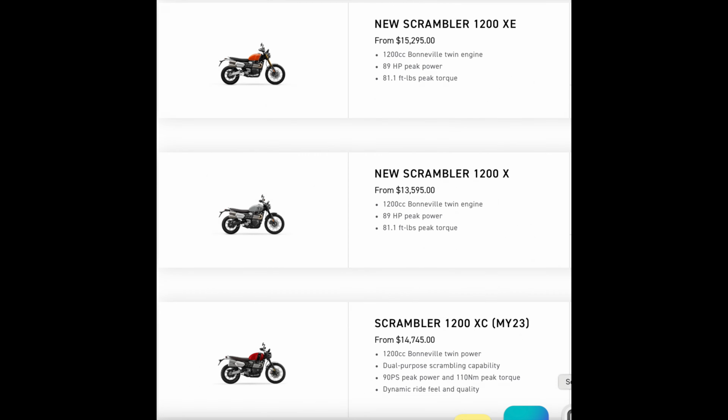The year that they made this bike, they had two offerings, the Scrambler XE and the Scrambler XC. The XE stands for Extreme Enduro. Sounds pretty gnarly, right? And the XC stands for Cross Country. I personally went for the XC because it's just a bit shorter. It had a different front suspension. This one has the Showa front suspension with about 8 inches of travel. The Scrambler XE has the Öhlins suspension with about 10 inches of travel, so it makes the bike a little bit taller up front and taller overall.